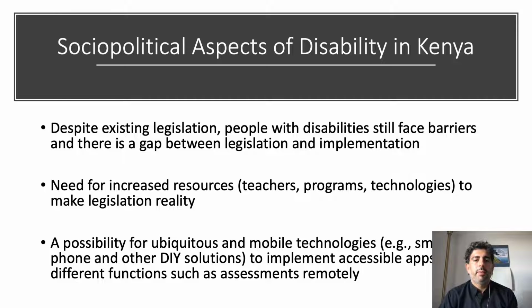They identified a possibility for ubiquitous and mobile technologies, including DIY solutions, to implement accessible applications with different functions, such as assessment, that can be conducted remotely. Our study actually took place before COVID, and so some of these findings are even more relevant today.